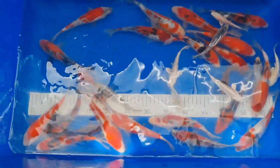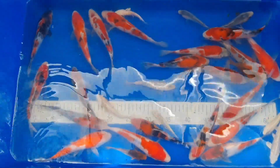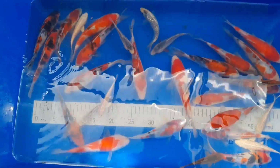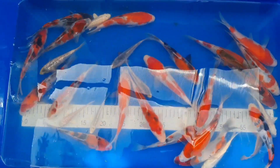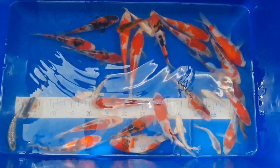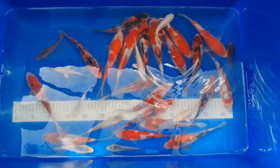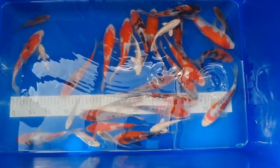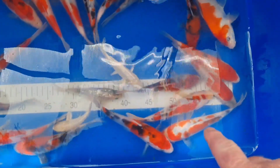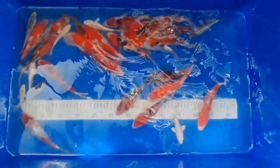Some Asagis in there, Benigoi, Kohaku, very nice bowl, very nice bowl. Looks like some Sumi is going to be coming through on that one across the top. Very nice.